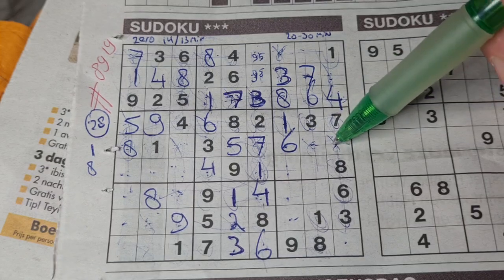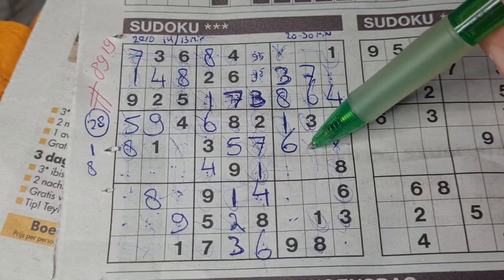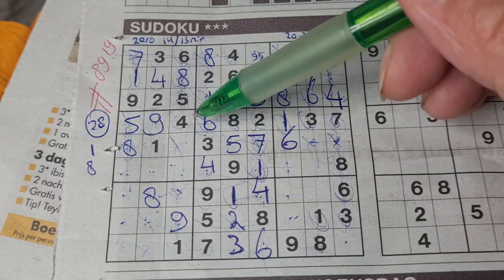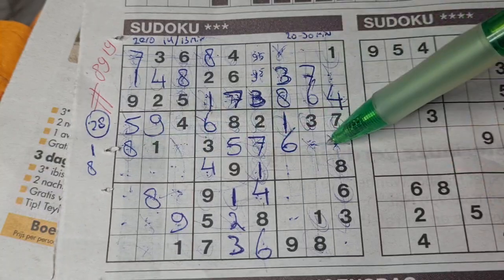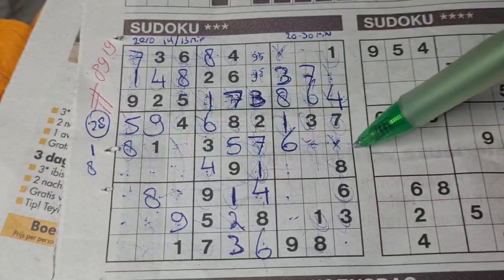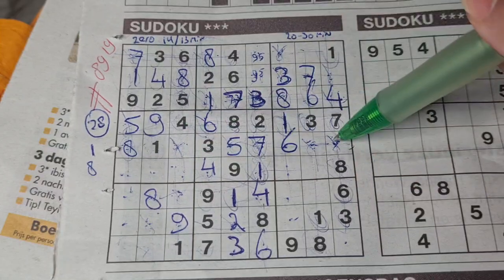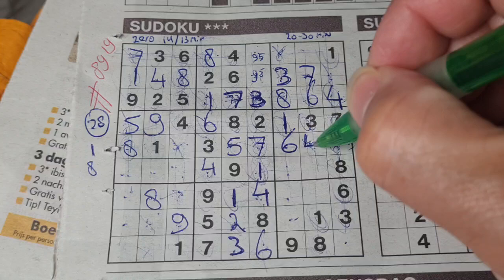Need a 9 here. Need a 2 there. I need a 4. Yeah. 3 missing numbers in the middle row. One of the missing numbers in the middle row is number 4. Here can be 4, we have a 4 in this column, no 4 there. Here can be 4, we have a 4 in the last column, no 4 there. So the only place left for 4 should be there.